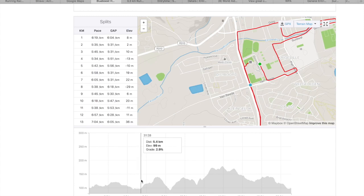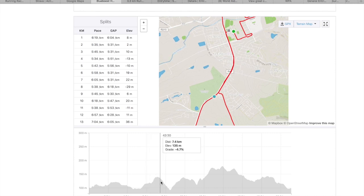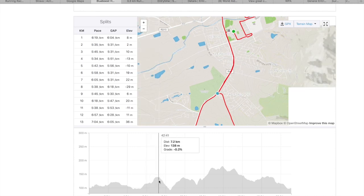It's very undulating along the R44. So we have this first climb. It starts at about 97 meters and it rises all the way up to about 140. So just over a 40-meter climb in about 2 Ks. Okay, so at this point we are passing Stellenbosch Golf Club, and on the left is Paradijskloof residential area.